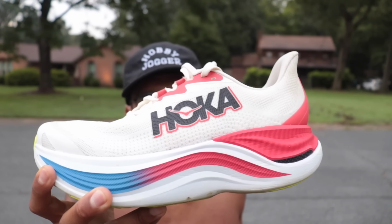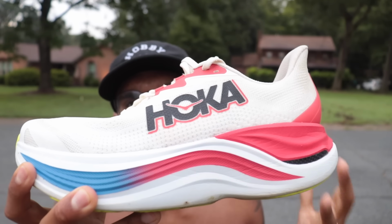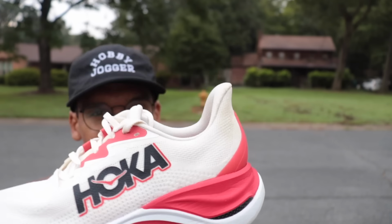I can run recovery in this, I can run daily miles in this. One of the most fun shoes of the year. Only downsides for me are really price, and I think that's it. $225. I feel a little bit weird running in a shoe like this every day. Even something like the Cloud Monster Hyper, I would feel more comfortable running in that every day.